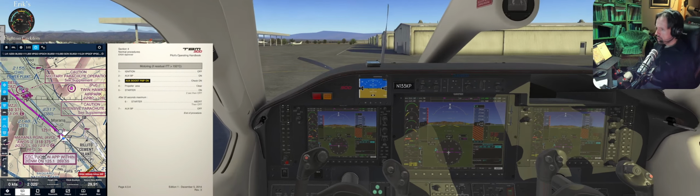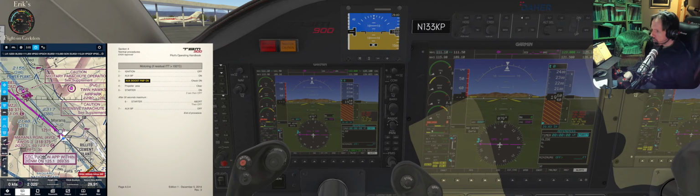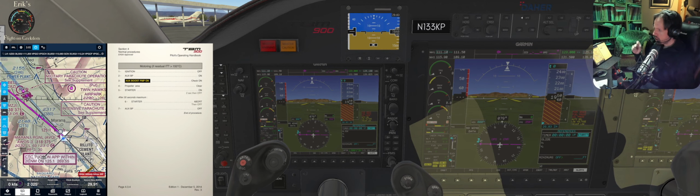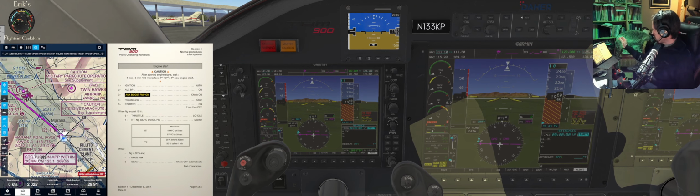CAS. Parking brake, fuel pressure, oil pressure as expected. Auto select is off. Low voltage. Well, it is, but then again, not that bad. Vacuum is low, of course it is. Okay. And motoring is not applicable. Engine start. Ignition is auto.